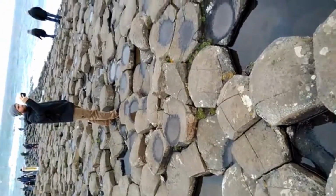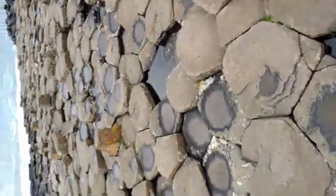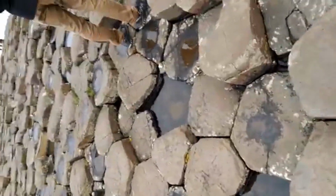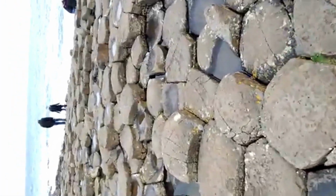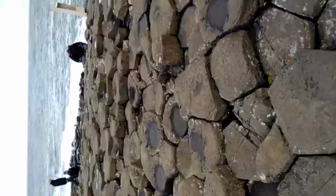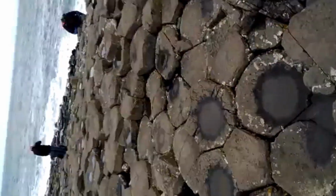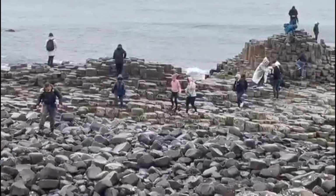5. Erosion and geological forces. Over millions of years, geological forces and erosion, including wave action and weathering, have shaped and exposed the columns of the Giant's Causeway. The sea has eroded the softer sedimentary rocks surrounding the basalt columns, leaving the columns standing tall.